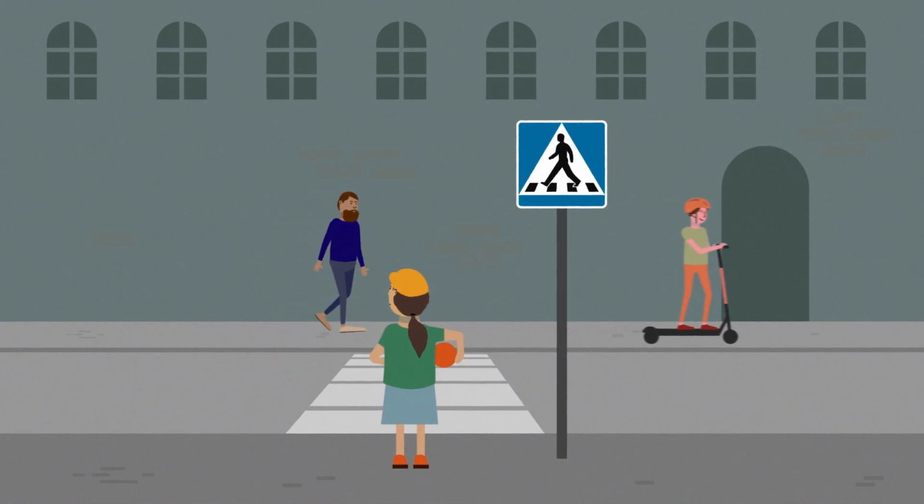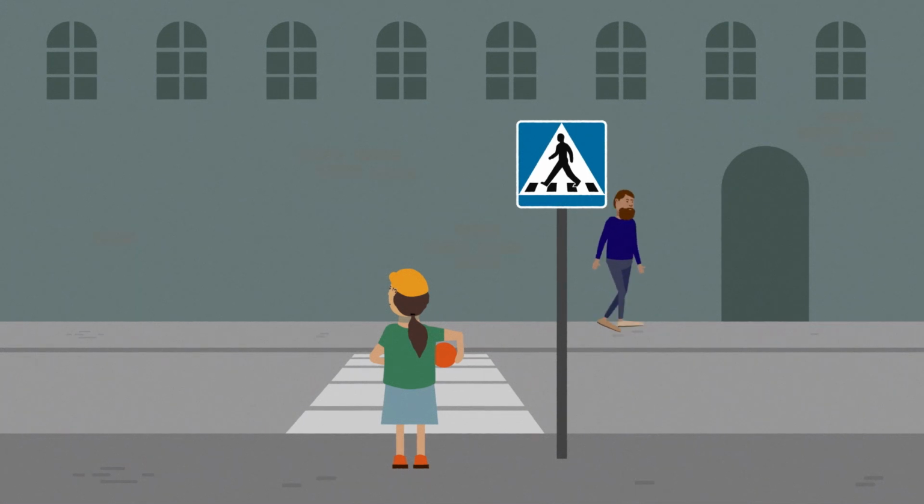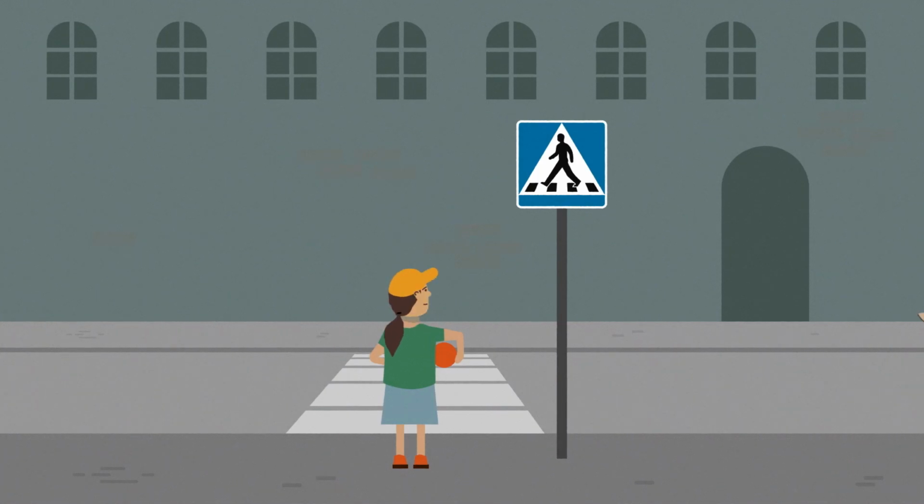Before you cross, stop completely. Stop is the first important word to remember. Before you cross, take a good look around you. Look is the second important word to remember. Okay? First, look right, then look left, and then look right again.